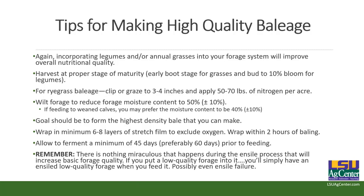So for ryegrass baleage, if you're clipping it off or grazing it to 3 to 4 inches, a lot of times we can get an additional utilization of that. So if we clip it off in terms of cutting it for hay, and we want to try to get a second cutting, which we can do with those ryegrasses, we don't want to cut it right down on the ground. So cut it at about 3 to 4 inches. Put out about 50 to 70 units of nitrogen per acre, and that'll help push that second crop.